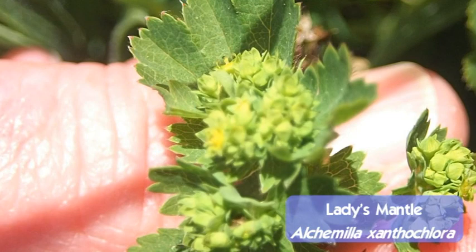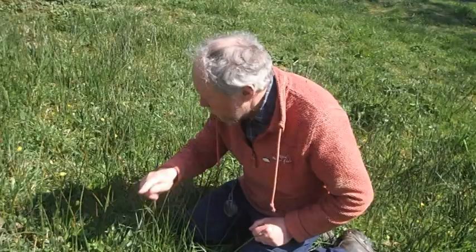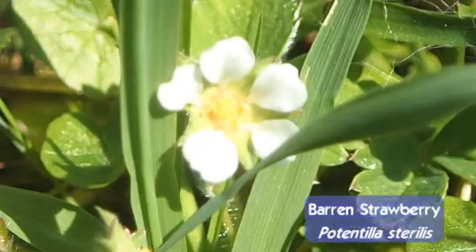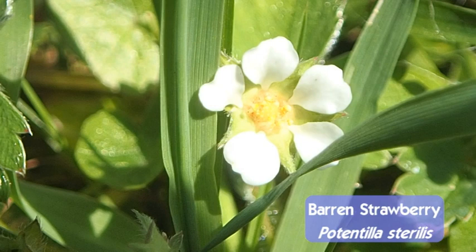And it really does have beautiful little flowers. So we're going to have a look at this and see what it looks like close to. And then behind me, scramble a bit, is another typical spring plant. Now this often grows in woods actually, but here it's on a hillside or slope. And this is barren strawberry. So I'm afraid it's not going to produce any strawberries that one can eat.